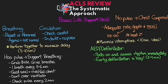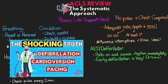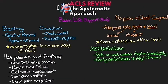Now, to help talk through some of this, I'm going to link to a lesson that I previously covered talking specifically about the defibrillator, but this is really no substitute for hands-on practice and familiarity with your own equipment, as that's going to be key to your success.